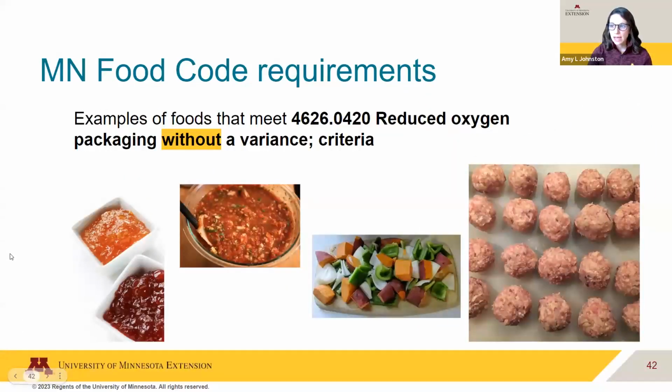So a few examples that meet the requirements of reduced oxygen packaging. If we're looking at using water activity as one of those criteria, if you're making a jam or a jelly from fruit you purchase through local farms, or some baked goods, if you're sourcing some baked goods, you need to use tested or standardized recipes to make sure that water activity is correct. Again, pH: if you're making a fresh salsa or relish and then packaging it, you'll want to make sure that acidity is 4.6 or below. Raw meats, like raw meatballs, and then raw vegetables. Again, they can't be blanched.